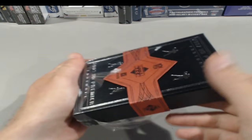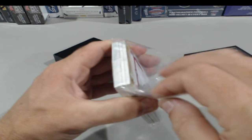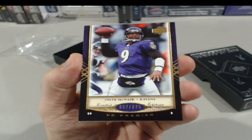Alright, it's one pack per box. You get 5 hits, plus a manufactured hit. Sometimes a manufactured hit will also have an auto with it. Alright, get one base card, and what a sad story this one was, unfortunately. The old McNair to 225.